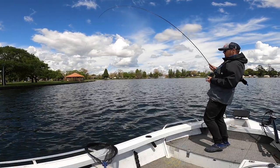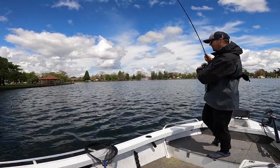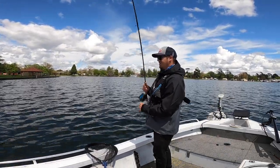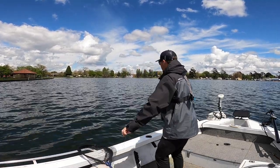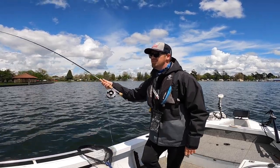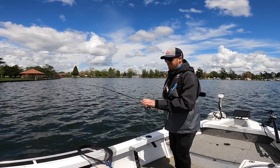Got him. Oh. Just as I was moving the electric, another one's eating on the hang, which is very interesting. Come on, buddy. They're strong little fish. It just really goes to show how you've just got to move to find them. If it's not happening for you, I haven't changed the technique.